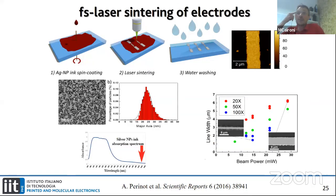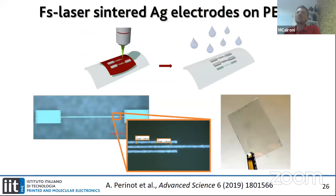Another way of using the laser to do a similar improvement is to instead use local sintering. You can use an ink, a precursor of a metallic electrode, like a silver nanoparticle ink. You can coat your substrate, and then instead of heating it on a hot plate, where you would have the full sintering, you can come with a femtosecond laser again and write micro scale lines that are at least an order of magnitude smaller than what you can get with the inkjet printer. The trick again here is to use a wavelength which is not in linear absorption, so it's not absorbed by the ink in linear absorption. So you can exploit multi-photon processes, depositing energy very precisely where you need it and controlling the size. This process is compatible with plastic substrates as well, and with glass.